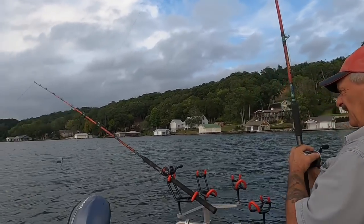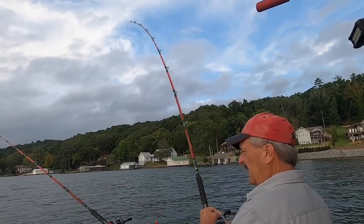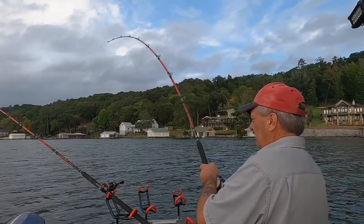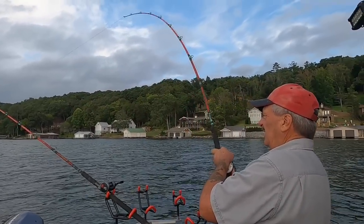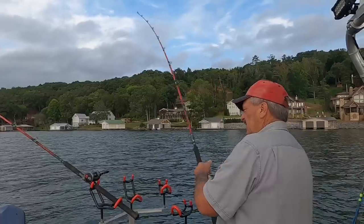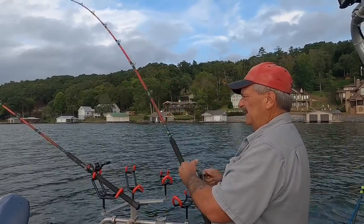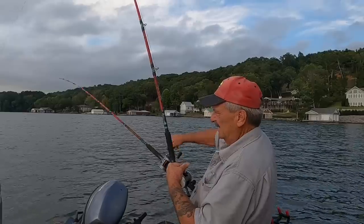Took it pretty good. Oh. Feels like it might be a heavy one. He's not really fighting, he's dragging against. I'm pulling him. Where am I at? I'm only 0.5. This must be a big fish. He's taking me across everything.